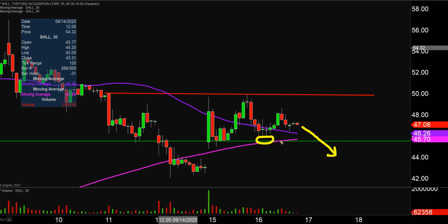There's still plenty of buyers down around that area. But nonetheless, like I said, from a trading standpoint and a technical chart standpoint, that would be considered a breakdown if the price were to go down to that area.